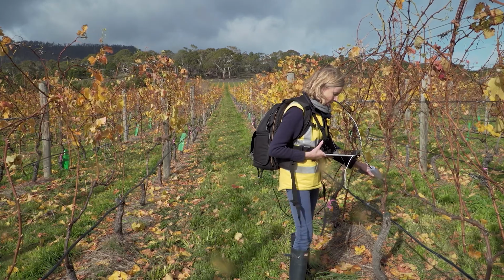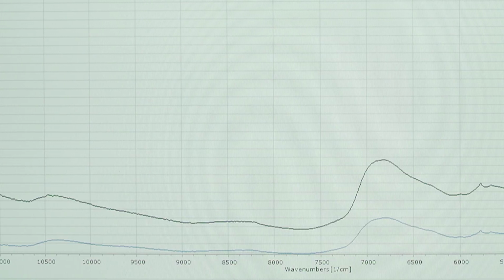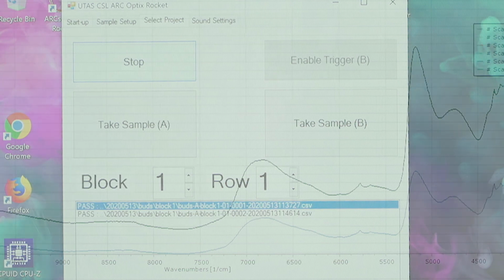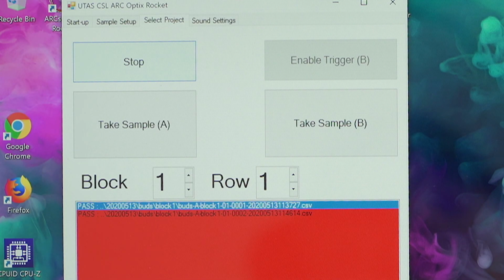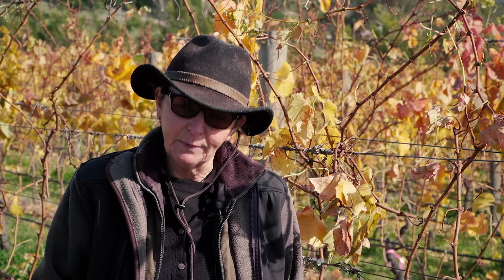Having taken all the scans that I need, I then head back to the shed, the office, where there's internet connection, upload the data to the cloud, and then almost instantaneously, I will get a diagnosis back from the software with a traffic light system telling us whether we have a low, medium, or high bud fruitfulness for that block. We do look into 100 buds per block.